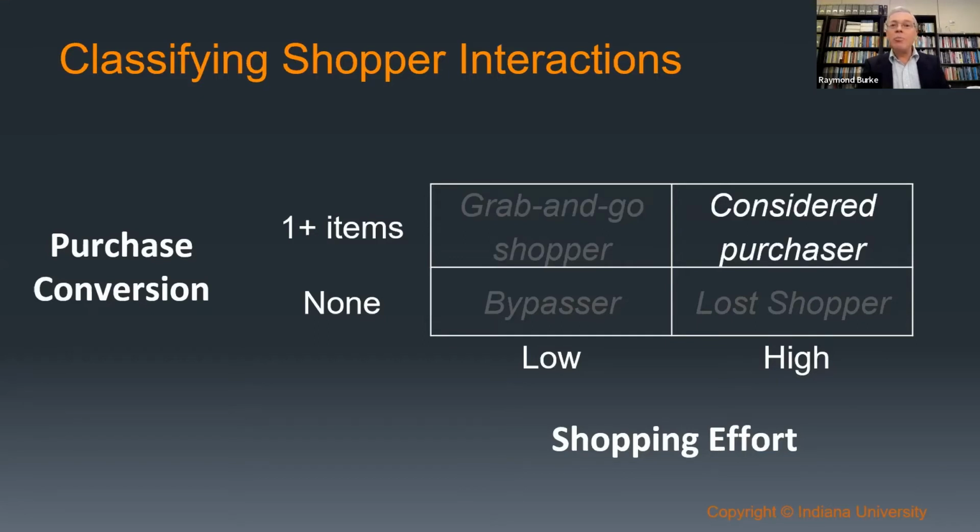Some of the shoppers are spending longer in the category. They're looking at multiple products and they're eventually buying. So in this case, it's important to communicate the value and benefits of the products. You want to assure the product, you want to make the shopping experience enjoyable.